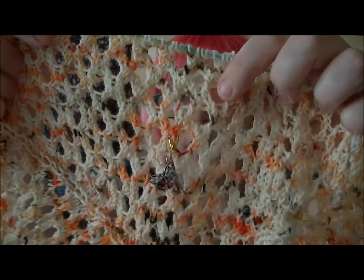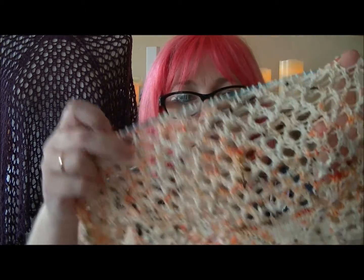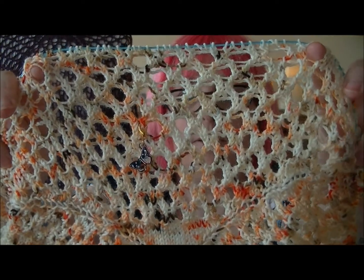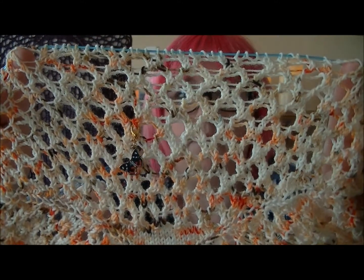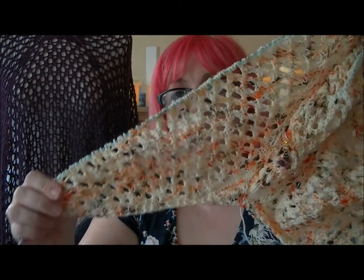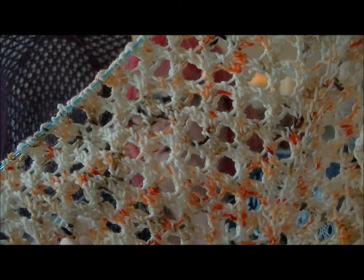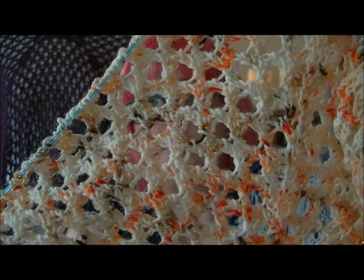This is where I was last week, so I got a few more repeats done. I'm actually about halfway through the shawl now. I have the same number of repeats to work to the end. So I'm halfway through it, which is really quick going. I'm delighted with how this is working up, and it is really growing.